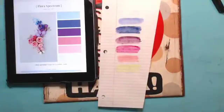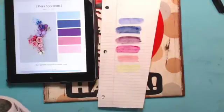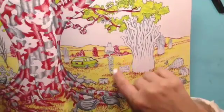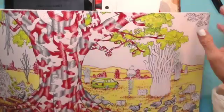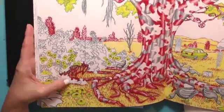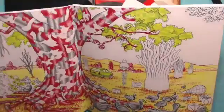If you didn't know what color, let me just grab a color book. So on my Walk in Eden, here's an example where I picked 3 colors. Here I have a lime green, and this is actually a lime green too. It looks yellow on camera, but it's a very pale lime green. A couple of shades of lime green, a raspberry red, and a gray. So far I've done all this with just those 3 colors. Well, 3 shades of lime, but it's still lime, and then raspberry and gray. I've done all this in just those 3 colors.